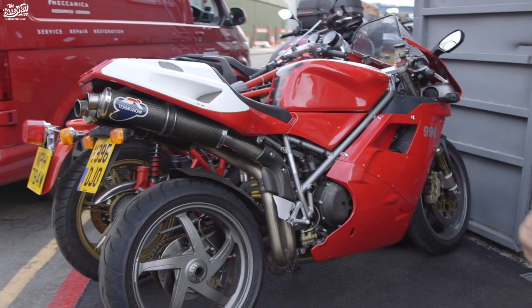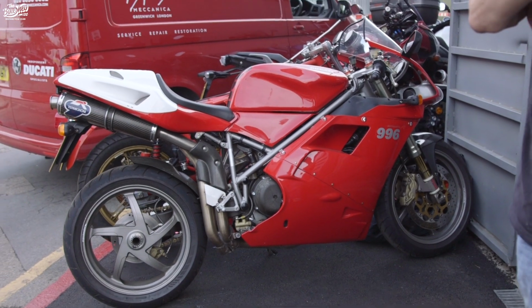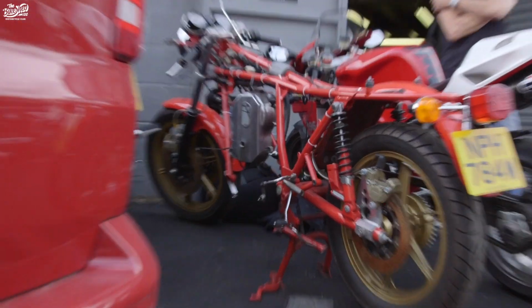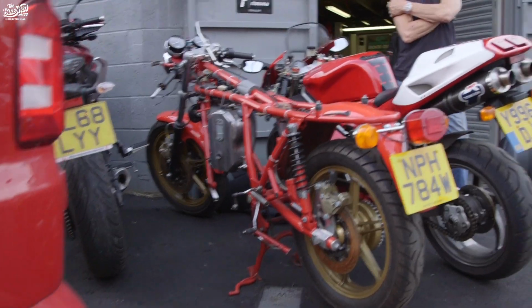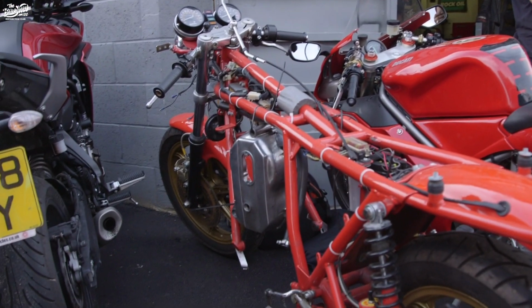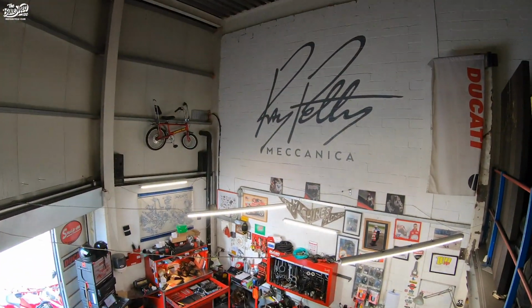As we walk past, you'll see a very nice 996 with a single seat, a Strada seat. That's in for an annual service, and behind it is an old 1980s Mike Howard replica. I had a collapsed gearbox bearing, which is a very expensive repair, but these motorcycles are going up exponentially every year, so it's definitely worth the effort and worth the expense. So let's go and have a look inside, and we'll see what we got.